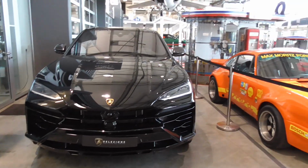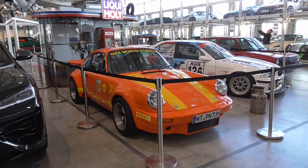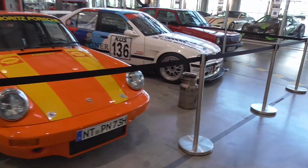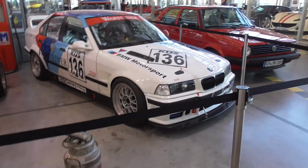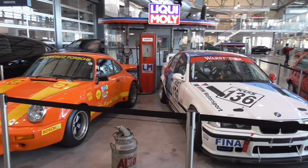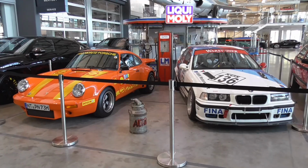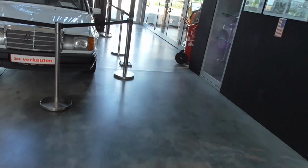It actually has changed a little bit. Lamborghini Urus. Nice old petrol station. Porsche 911. Oh, we have some cool stuff here, I must say. BMW 3 Series. Also very cool. And here, the cool view. They've changed the arrangement here on the inside, which is a great idea. Here they're also selling some cars, it looks like.